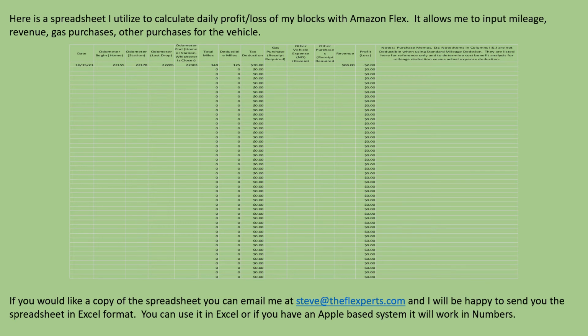Now, I've also got columns for gas purchase, where I can put in how much money I paid for gas that day. If I put gas in the vehicle, once again, a receipt is required. Other vehicle expenses, these may or may not be deductible depending on which method you use, but a receipt is required. And then other purchases. Maybe I went to the store and bought something for my work. Maybe I bought new totes for my vehicle. Maybe I bought signs for the car on the internet, whichever it may be. But once again, receipts are required.